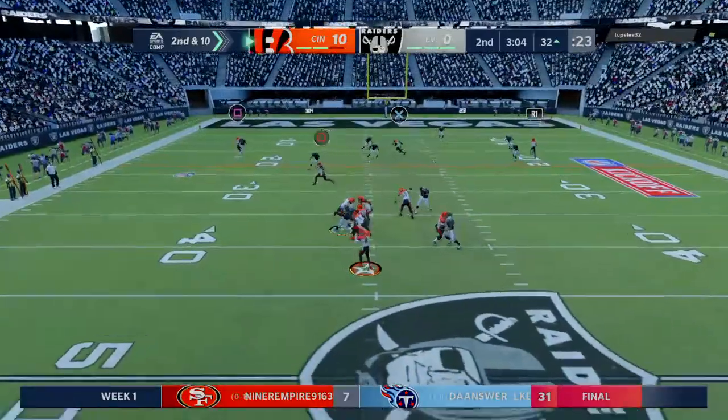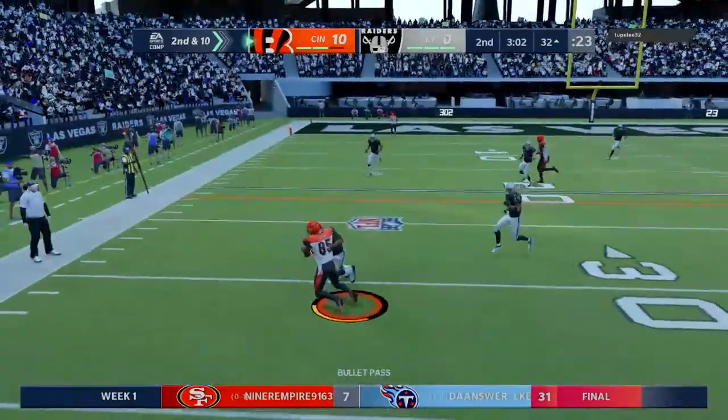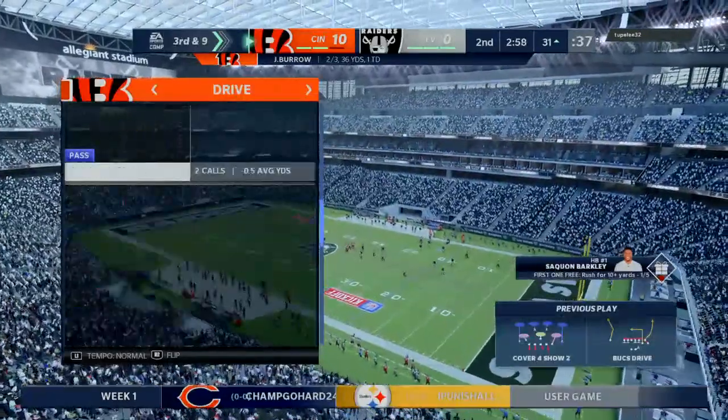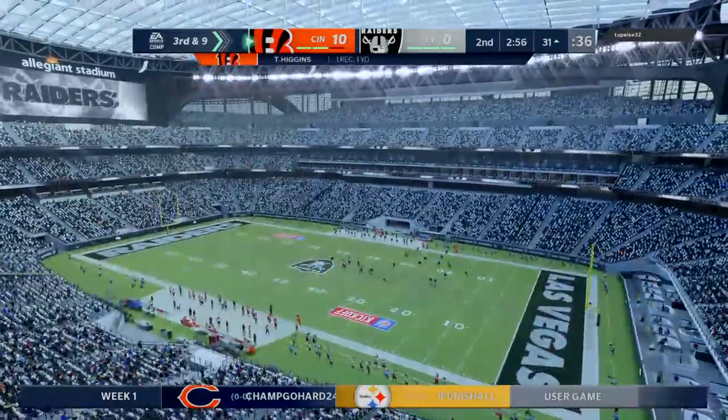From the shotgun, it's Burrow. That one taken in by T. Higgins. Burrow. They do get a yard there, but only a yard. Leaves them with 3rd and 9 looming.